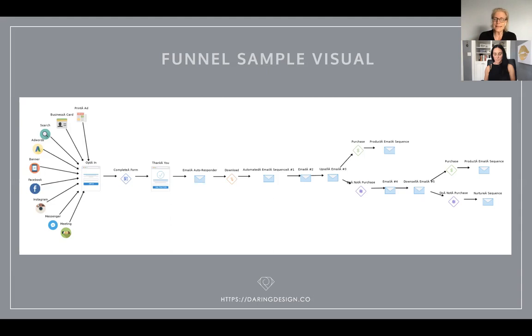funnel. Of course, it can be way more complicated or much simpler too. So if you don't want to do a tripwire, you can stop here after email 3 and put them into a nurture sequence. That can be done also. You can build a nurture sequence over time and have several emails. I have some clients that have 78 emails. They build up onto it.